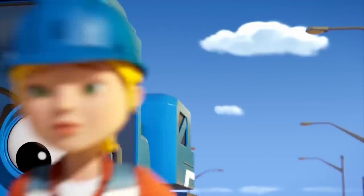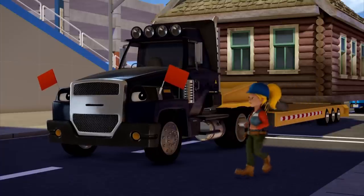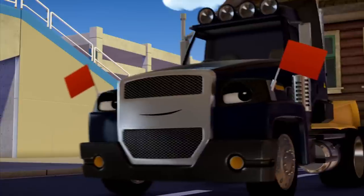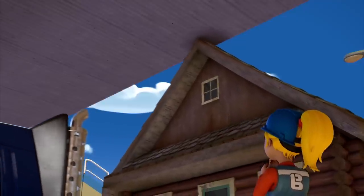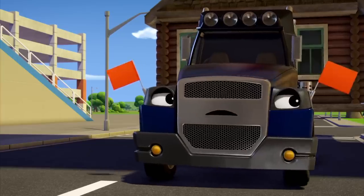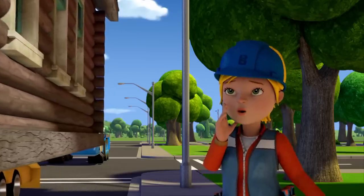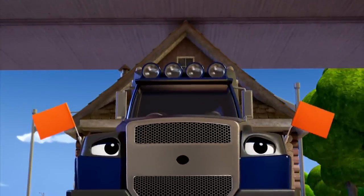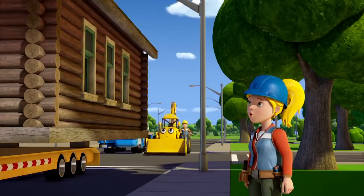Stop! Stop! Oh, I don't think the house will go under there. Of course it will. Loads of room. I'll show you. I'm not so sure either. Watch. I have an uncanny ability to judge heights accurately. See? What did I tell you? Almost through. It's fine. Oh, stop, Tutun, stop! Oh, dear. Now, that shouldn't have happened. I appear to be stuck. Oh, no. Uh-oh.